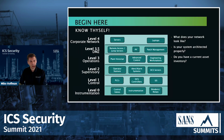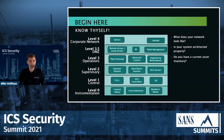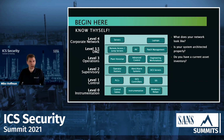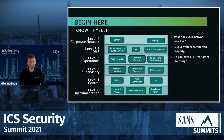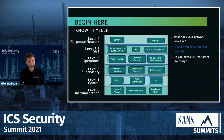Now, how do we start? Really, the first thing is to know what we have. It's easier said than done. First of all, from the network perspective, what do our networks look like? And then, from an architecture perspective, are our systems architected properly?